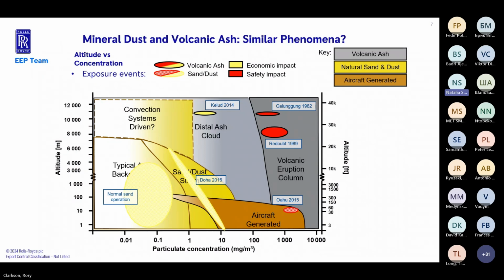The solid colouring is for volcanic ash. The checked is for mineral dust. And you can see at the bottom there, the Oahu 2015, for those that are familiar with it, was a US Marine Corps V-22 Osprey, and it's the only one that involved fatalities. There were two US Marines on that aircraft when the engine surged. It was only 50 feet off the ground. It lost thrust and hit the deck very hard, and tragically, two of the occupants were killed, but I think 22 walked away.